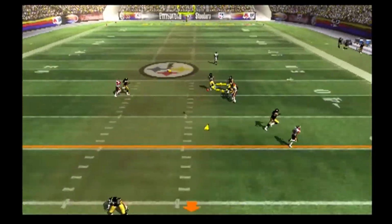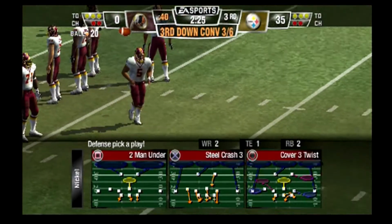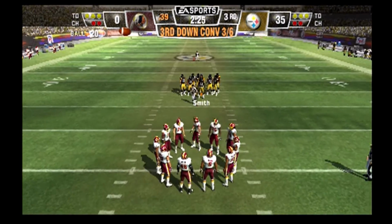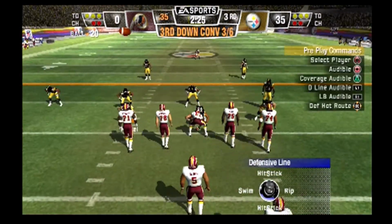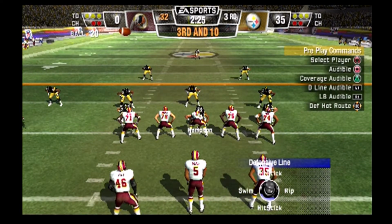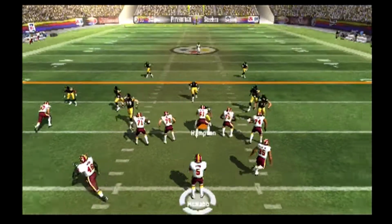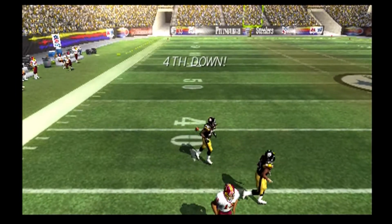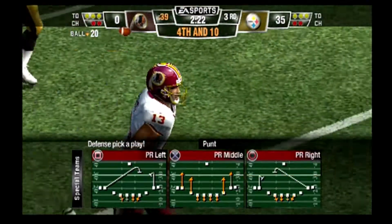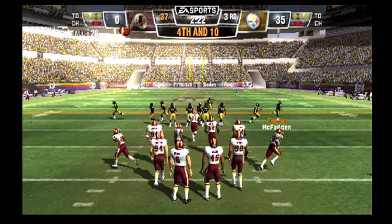Look out. Heavy pressure on him. The defender tips it away. Moss was the intended receiver on the play. He drops the ball! Yeah, the miscommunication was with his hands. He was thinking catch it, and they were thinking about something else.